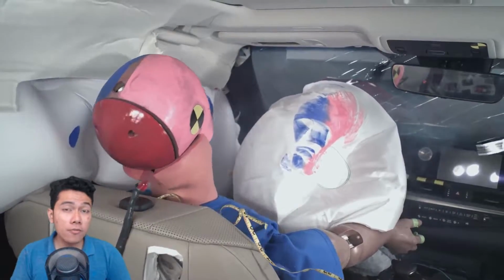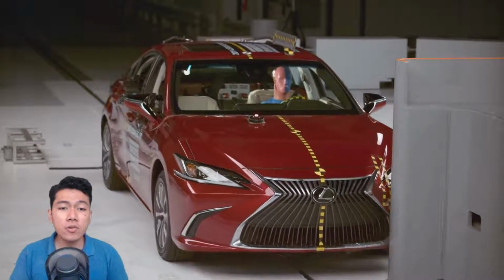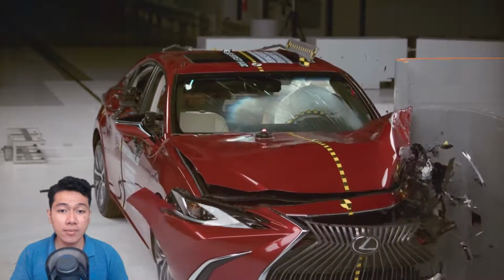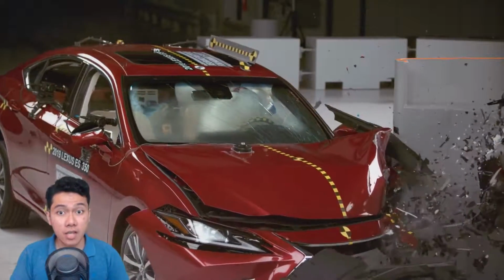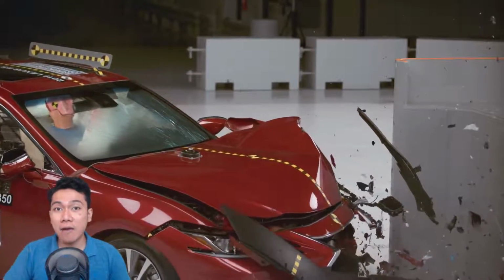In terms of comfort, I'm pretty sure that the C-Class is more comfortable. But if you would rather have sportier driving dynamics, the Lexus is up to the game. And last but not least, crash test performance? Yeah, we are going to compare them right now.